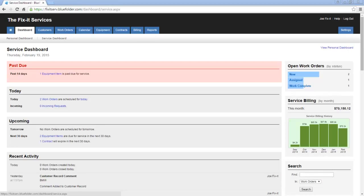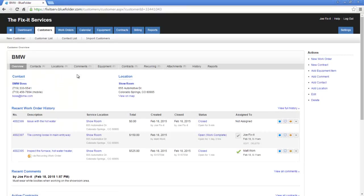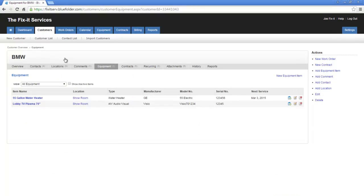To help you manage your customer's equipment efficiently, BlueFolder houses equipment information in two locations. The first location is inside the customer profile in BlueFolder. Navigate to your Customers tab, find the customer in question, and simply click on the Equipment tab.